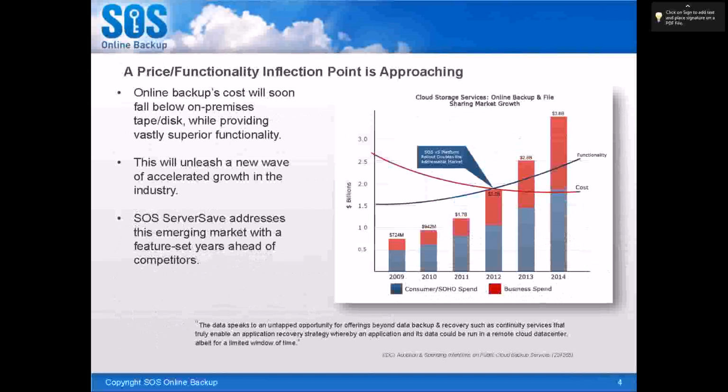So the market is estimated to triple over the next couple of years here. Last year it was just over $1.5 billion, and it's estimated that by 2014, this is going to be a over $3.5 billion industry. And there's a couple of reasons for this. One is the SMBs are starting to adopt. Not only that, but the scope of adoption is increased dramatically.